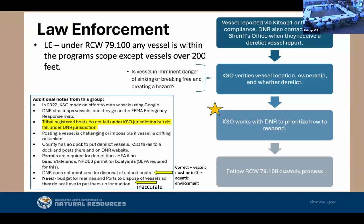How is 8826 different from 5308 other than the time frame? Because 5308 is what we've been using for tenant vessels. Yeah, sorry, 5308 is for ports, 8826 is for private marinas. 8826 is private. Okay. 8826 has not changed. It's 5308 that has changed.